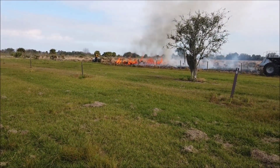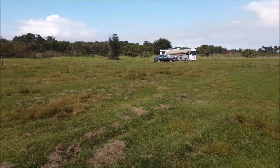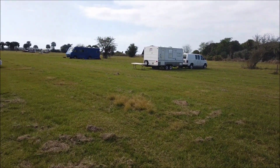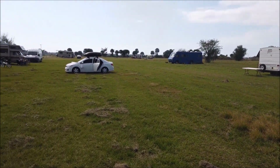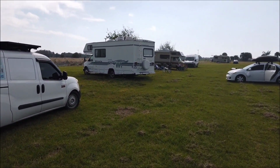They got a prescribed burn going on. It's really nice here, guys, except for the fire now. Ross, Margo, everybody's over there just relaxing.